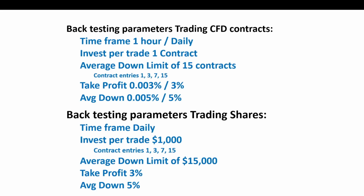So here are the backtesting or trading parameters. If you're trading on the 1 hour time frame, you invest per trade 1 contract, the first contract entered, and you have an average down limit of 15 contracts. So basically the contract entries, the first one is 1 contract, the next lot is 3, so you've got a total of 3 contracts now running, add another 4, you've got 7 contracts running, add another 8, and then you've got a final of 15 contracts maxed. And every time you average down, you make sure it drops by at least 0.005% for a 1 hour trade or contract parameter. If you're trading on the daily, the average down is a 5% decline.